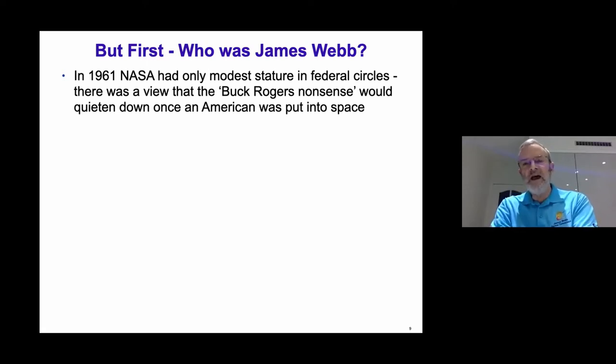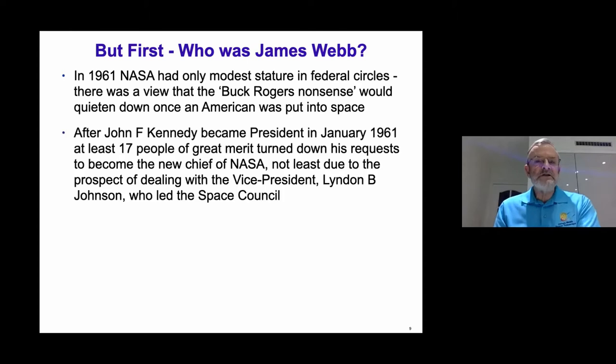Basically, NASA was looking at trying to orbit a few satellites, and they had this project called Mercury to put a man in space. But there was no thinking of the moon or anything beyond Mercury. Mercury was almost a knee-jerk reaction. But John Kennedy became president in January 1961. And American politics are such that the heads of the main agencies are political appointments. So it's a new administration.